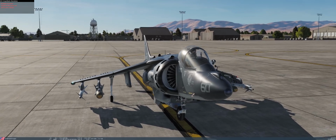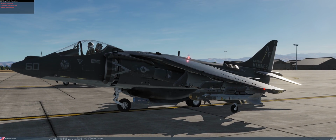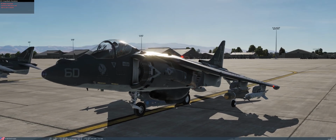I've just been learning for the past few months how to fly it and how to manage it and how to do things like transition to hover and from a hover, and vertical takeoffs and short takeoffs and vertical landings and all that nonsense. It is absolutely sublime.